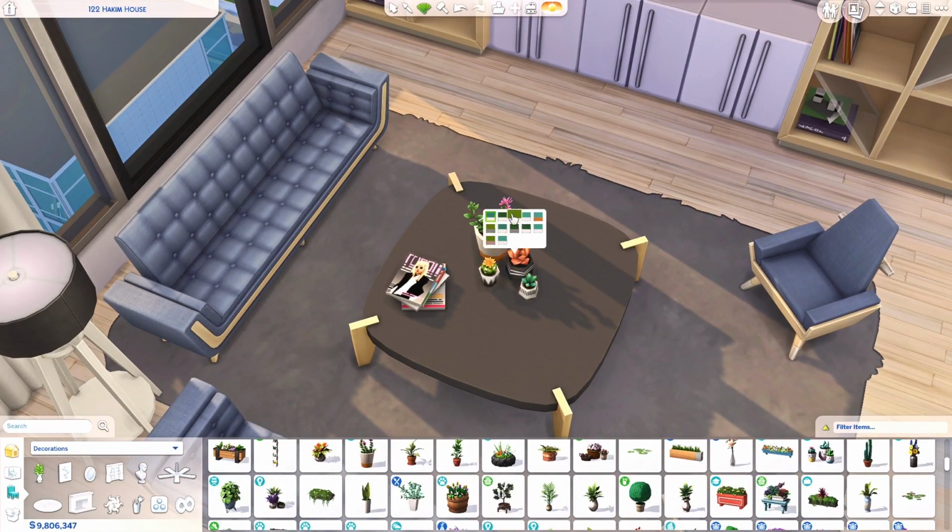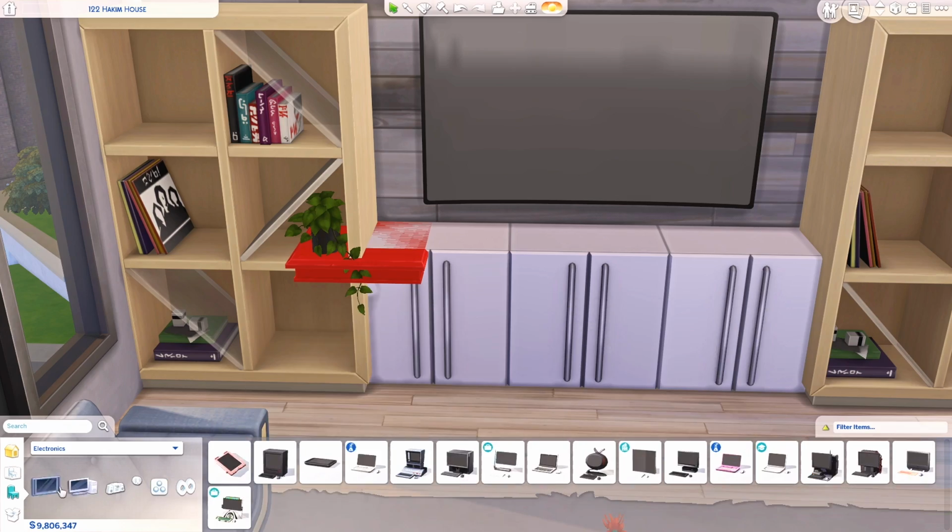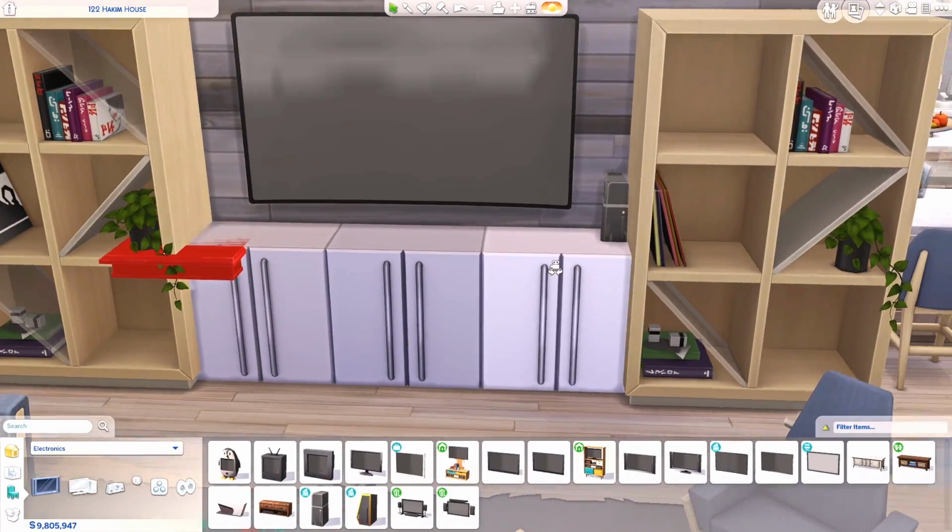Sims are not as stupid as we think they are. They're still kind of stupid, but not as stupid as we think they are. Maybe close to it though.